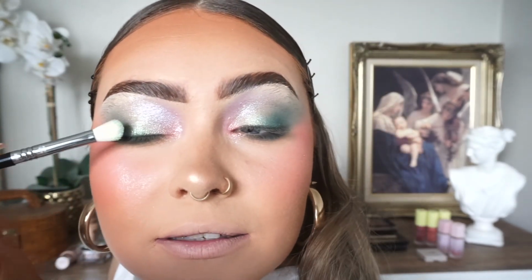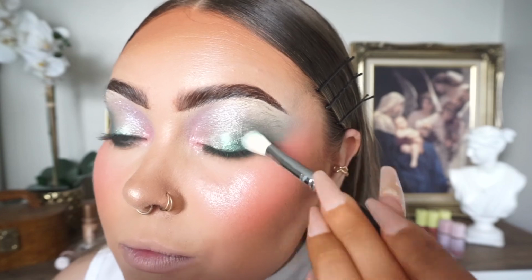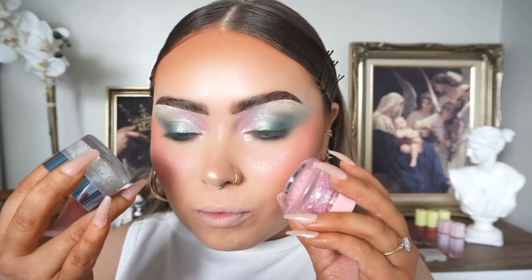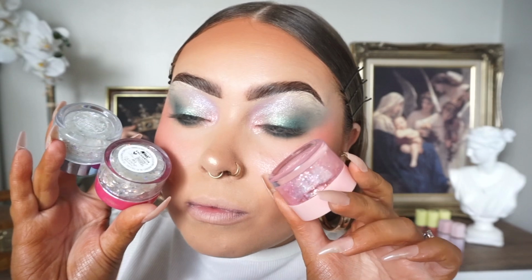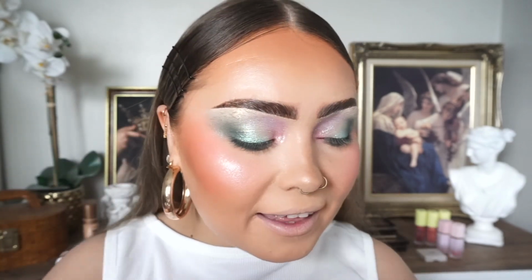I'm gonna go with a wee bit more green, so this shade here, and just right in the center. I think we're done here. Do you know what it is? I don't want to ruin it. I think we'll just put on a pair of lashes first and see.